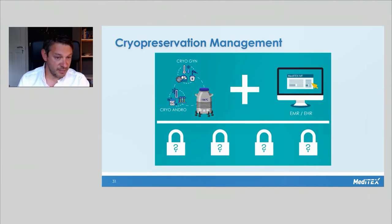Moving into cryopreservation management. Cryopreservation systems seem simple, but they're very, very complex. There are different types of material stored: egg, sperm, embryos, ovarian tissue, donor sperm, infectious samples, screening samples, quarantine samples. The tanks can differ in their internal structure. So how many canisters, how many canes, and from one tank to another, this varies. Some can be vapor phase or liquid phase.